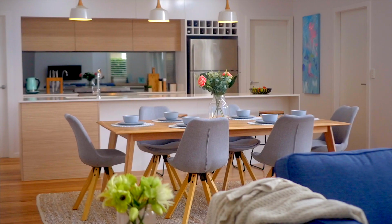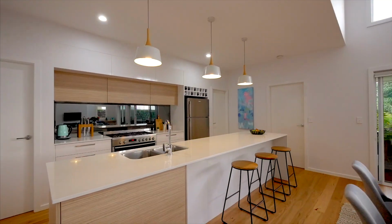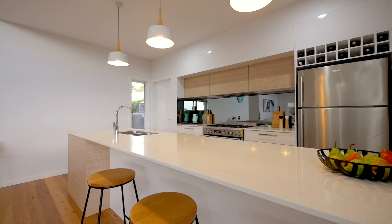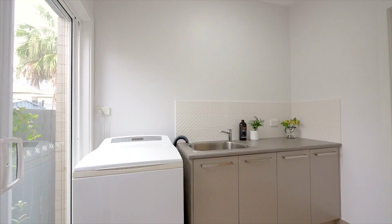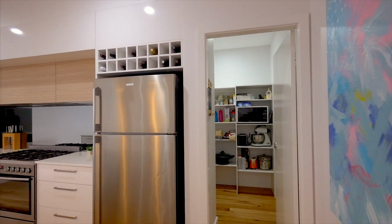The stunning Caesar stone kitchen features a huge island bench, gas cooking, an impressive glass splashback, soft closed cabinetry and stylish pendants. An adjoining laundry with external access and walk-in pantry are conveniently placed on either side of the kitchen.